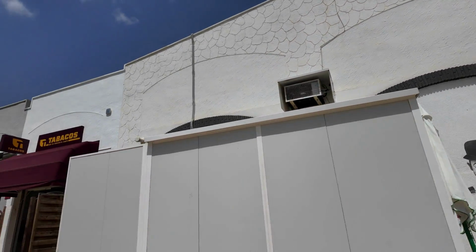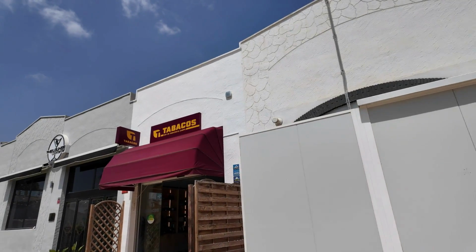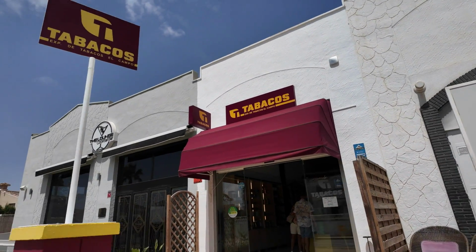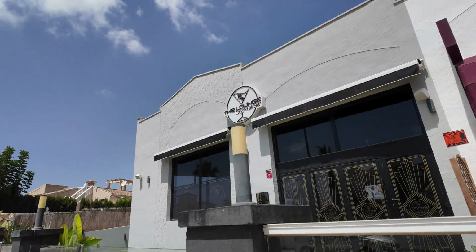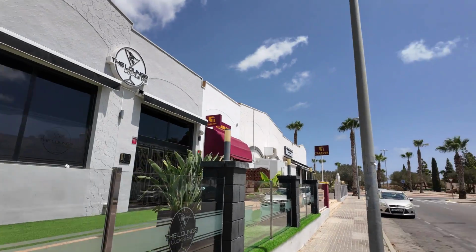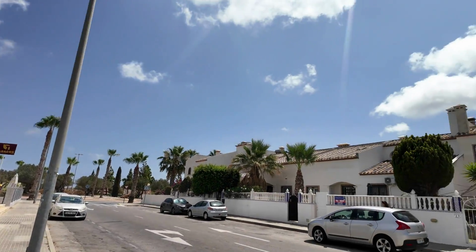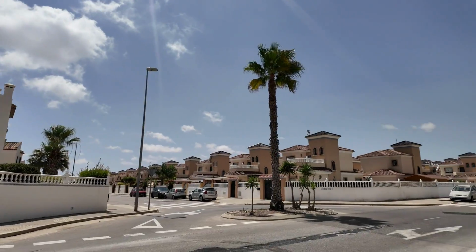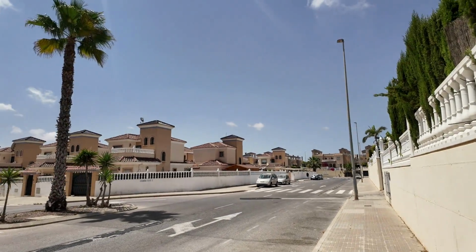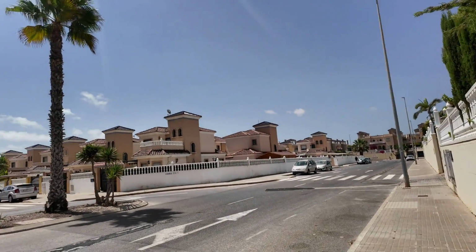And there you've got your tobacconist on the corner. And right at the very end there, next to the tobacconist, you've got the lounge cocktail bar. Yeah, so quite a nice few little places here, isn't there? Like I said to you, it's a really clean urbanisation, and it's quiet as well. I haven't heard any yappers yet, and you normally get yappers in August. All come down from Madrid and Barcelona with their little yappers.